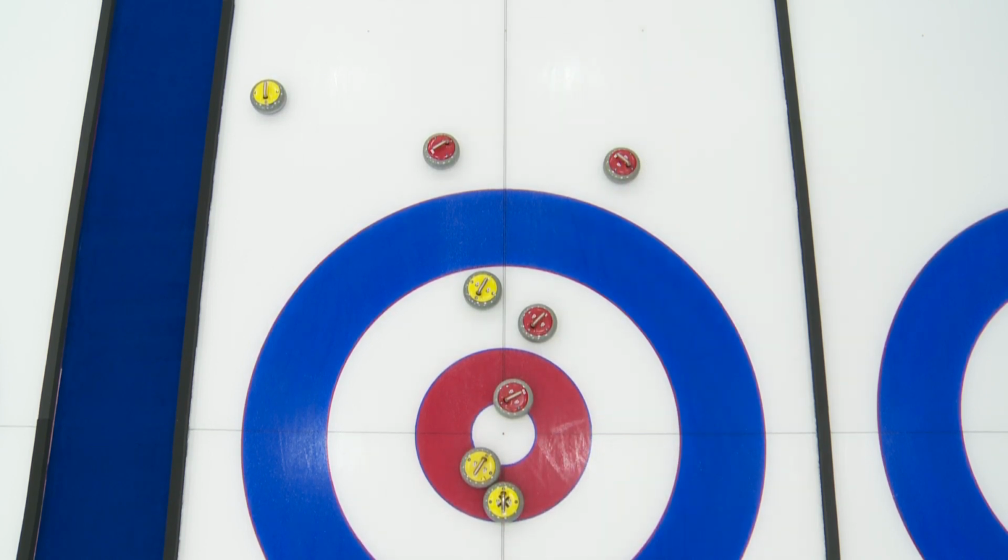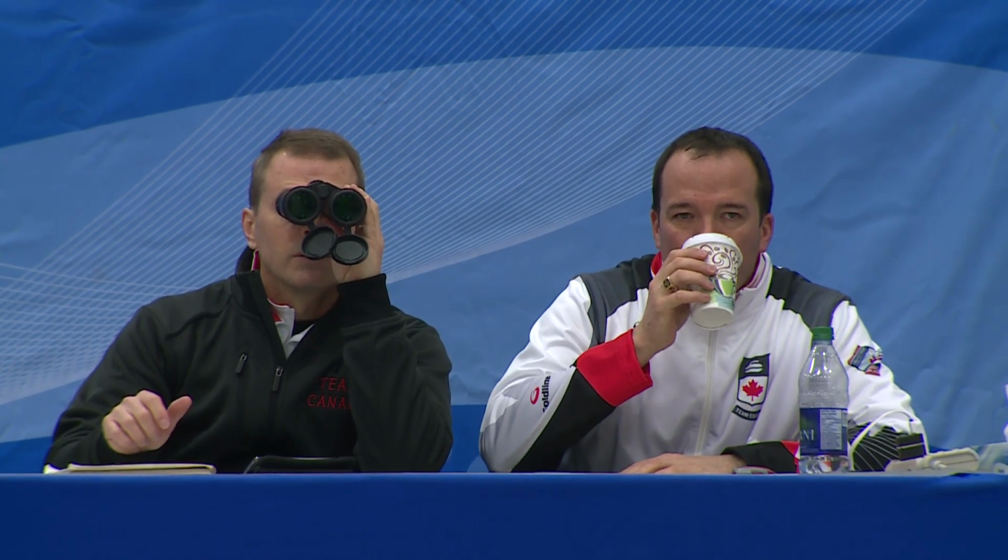I don't mind that. Right on the nose. Yeah, let's make that. They're talking about playing the run back off of their own yellow here to get the shots though. I believe so. That's what they were indicating. Probably going to hit the yellow in back right on to the red that's on the button.